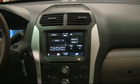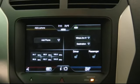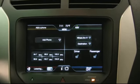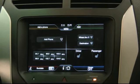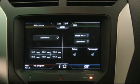Please say a command. Radio. Radio, say a frequency or preset. 101.9. Tuning to FM 101.9.